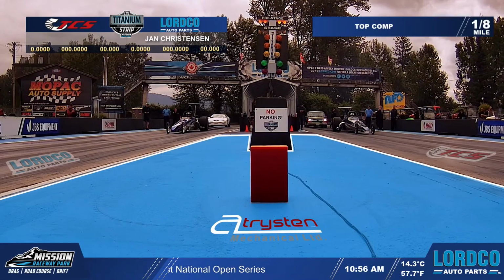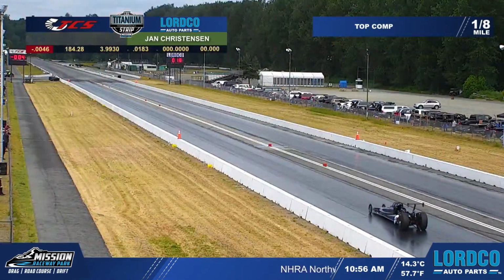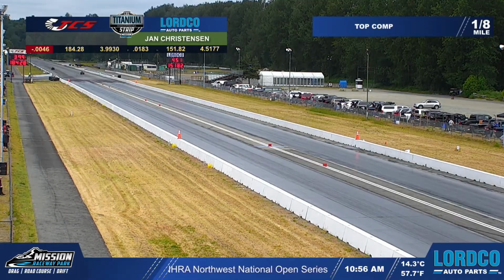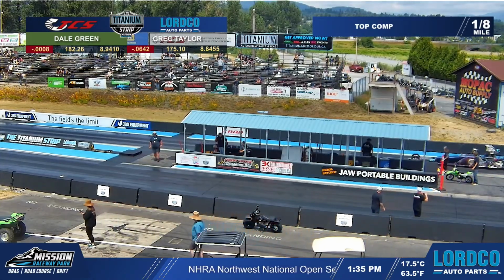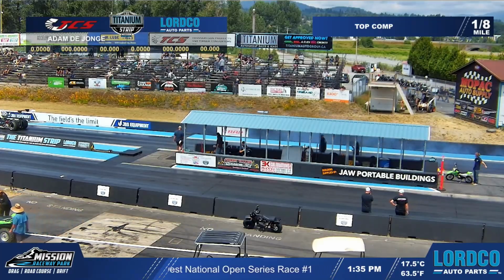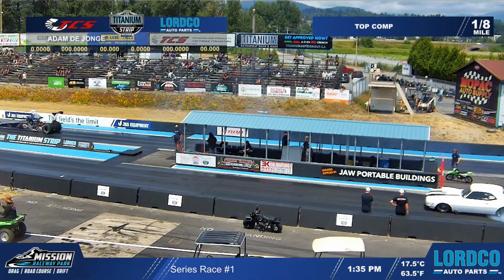But Dylan, after they make this run, they're going to have to hustle back, get Dad's car ready, because alcohol cars are not that far away. $3.99 for Dylan. 184 miles an hour to the 8th mile. $3.99. What are you looking for? And that's going to do it for Super Comp and take us into Top Comp.